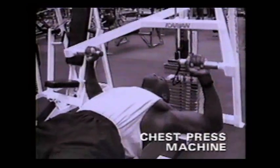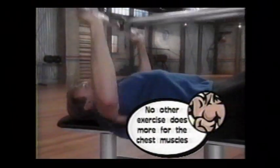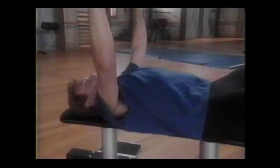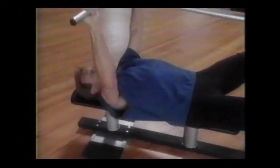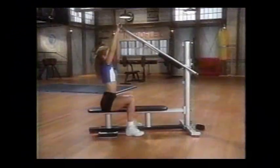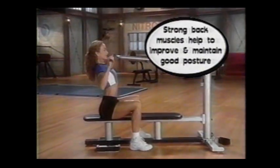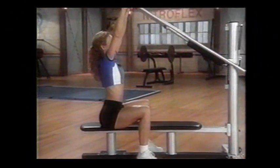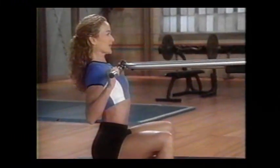Here's the chest press machine. And here's the same exercise on the NitroFlex. The chest press will strengthen and tone the chest muscles, the triceps, and shoulders. Here's a lat machine. The lat pull down works the upper back muscles, the lats, the shoulders, the traps. It's a great exercise to get your back firm and strong.